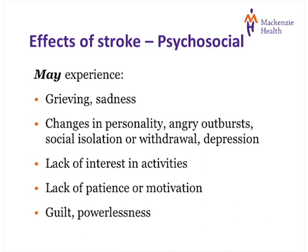So there's often initially anger, then you get the grieving, people are sad. Sometimes people get changes in their personality, with angry outbursts, and they may just withdraw. They are withdrawn and depressed. They may lack interest in activities, they may have a lack of patience, and sometimes because of the damage done to the brain, they lack motivation.